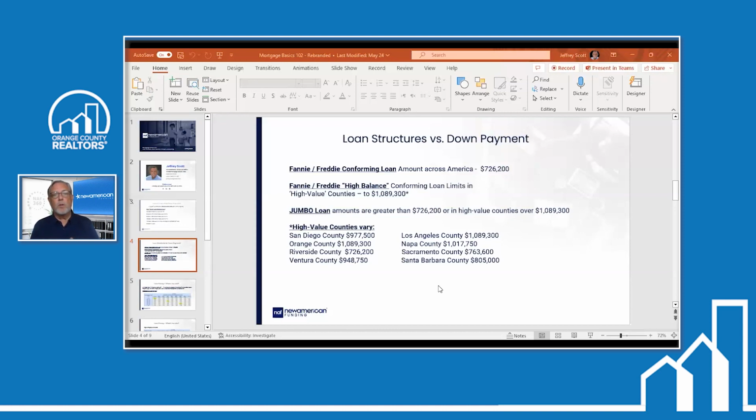And depending on the quality of the loan, reserves, down payment, FICO score, we can go as high as 56.7 or 56.8 debt to income ratio. We have seen debt to income ratios that high. They're super high. Email me any questions if I didn't answer that correctly for you, okay?